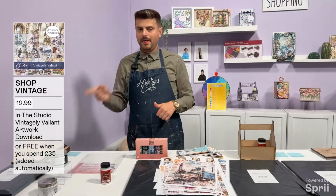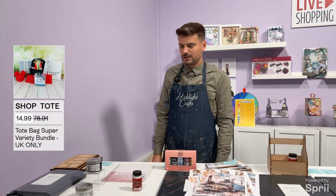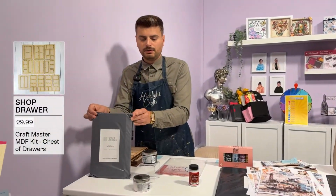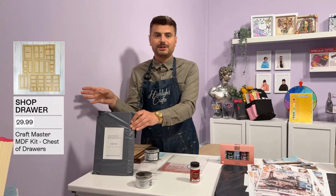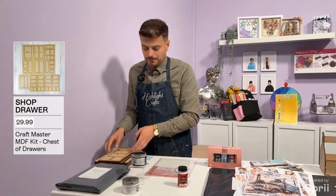So get your hands on a free download today, and you know what the first item you want to put in your basket to do so? It's that tote and this brand new MDF kit. Now this is Shop Drawer. It's £29.99. It's going to come to you like this. You do get the download as well for the mats and layers, so you'll have to cut all of the elements out if you want to when you scan and cut, meaning that you've got files that match accurately to the surface, or you can use rice paper and paint it. It comes to you like this though.